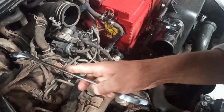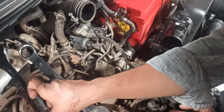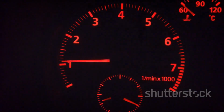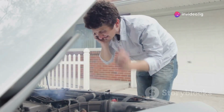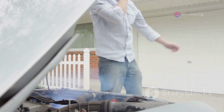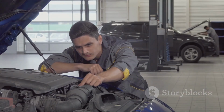If this regulator isn't functioning properly, it can cause inconsistent fuel delivery, leading to poor engine performance and triggering the P0089 code. If you're getting the P0089 code, you might notice rough idling, poor acceleration, or even stalling. These are signs that the fuel pressure isn't being regulated correctly. Left unchecked, it could lead to more serious issues like poor fuel economy or even damage to the fuel pump.